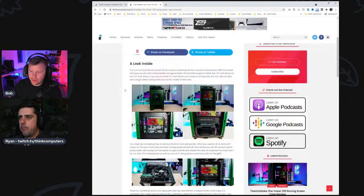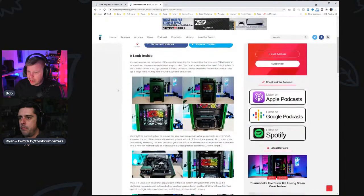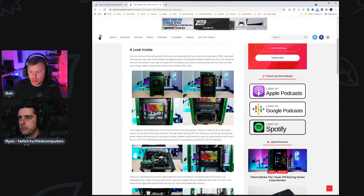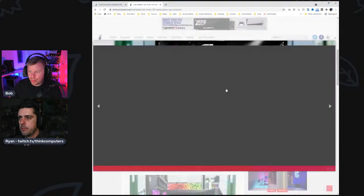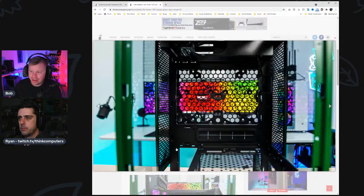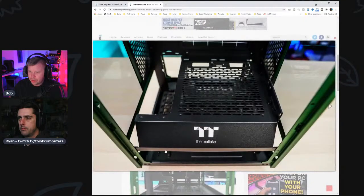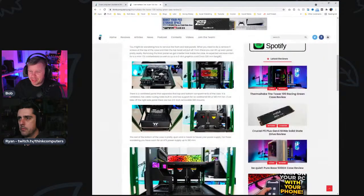And as far as internally, it's a pretty basic design. It basically has a 2-compartment design, with the main compartment here that's going to house your motherboard and your graphics card. And then you have this, I guess you would call it a power supply cover. It's kind of weird, but power supply cover here. And then the bottom is where your power supply goes.